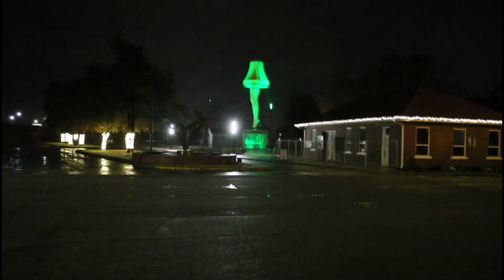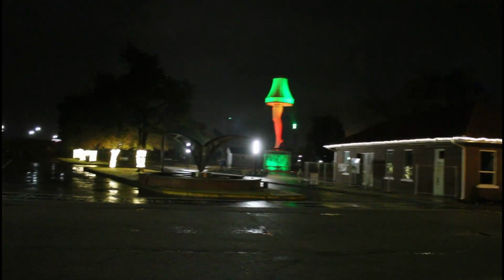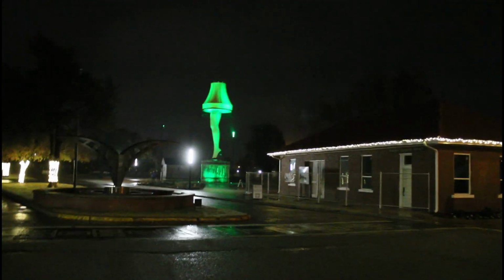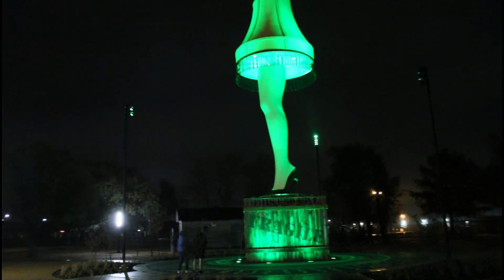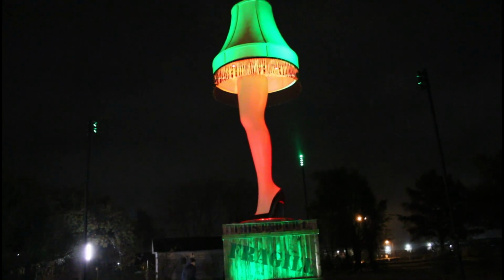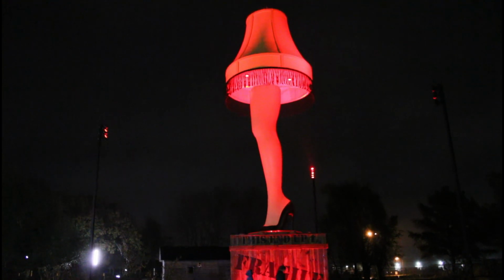And since I'm in Chickasha, why not stop and check out the leg lamp, which I had in a previous video I had made, like Loose Change 29 or 28 or something like that. Check that out, as well as wait till we get up close to this baby. Look at this beauty. I've seen it in previous pictures where it has purple, but I'll take this red and green. That is beautiful.